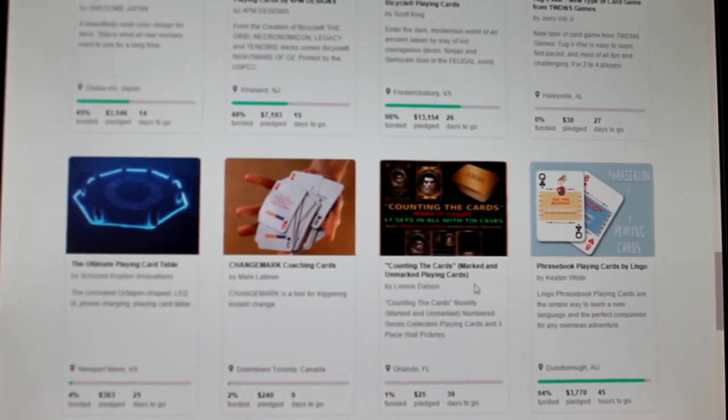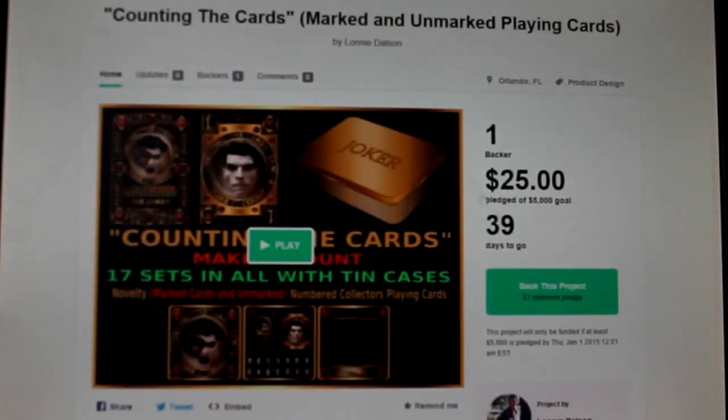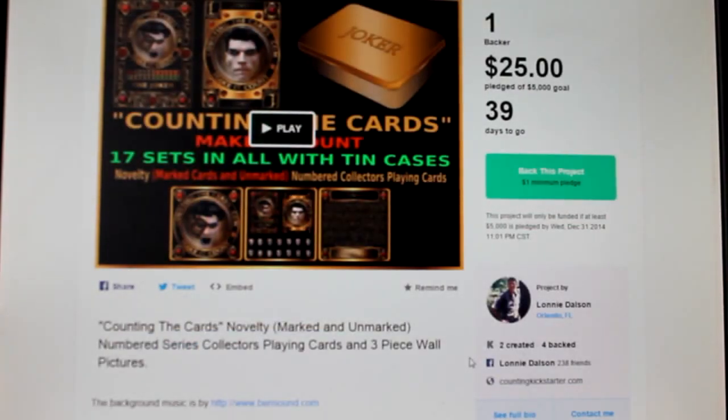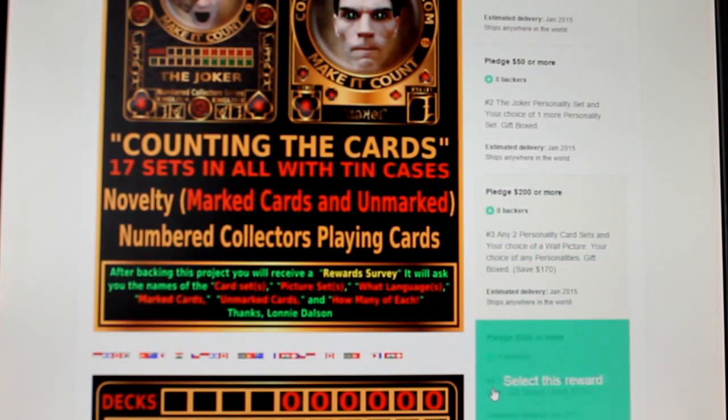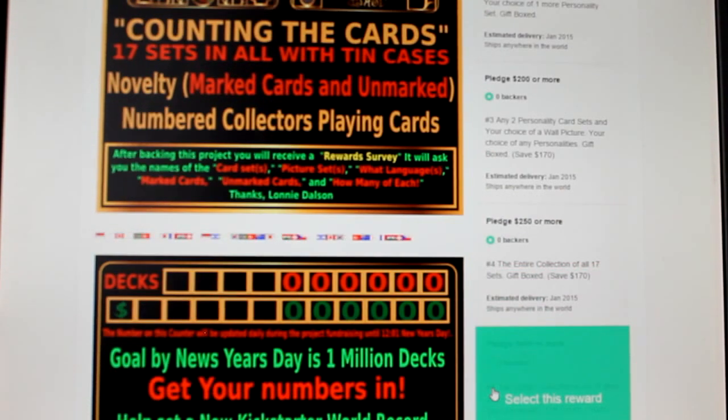Then there's this, Counting the Cards. Marked and unmarked playing cards, 1% funded, 39 days to go. Not a freaking chance in hell, in my opinion. I don't even know what it is. It looks like a big scam to me. Look at this. It looks like a bunch of advertising that I would see in a porno magazine. I mean, literally.